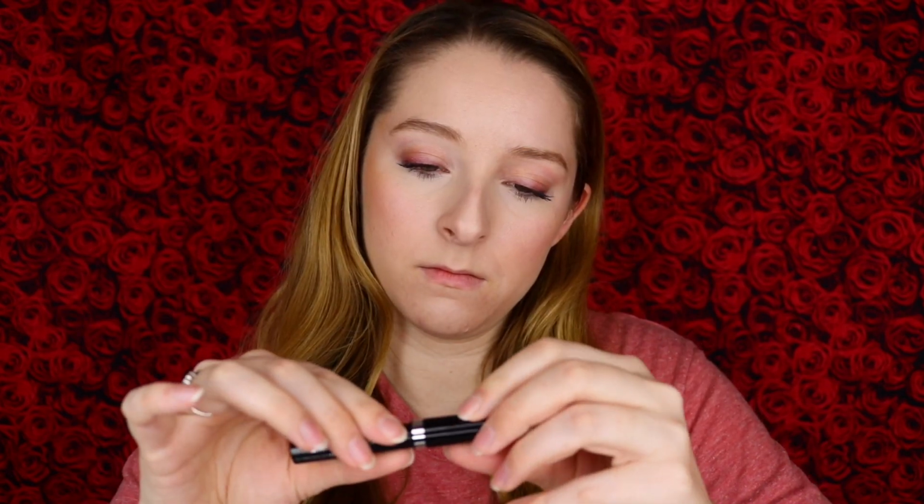Cute packaging. And here it is. It's just like that chubby stick formula and it twists up, which is great. Let's see how much. Oh, I don't want it to get stuck, but for a sample, I think you get quite a good amount of product here.